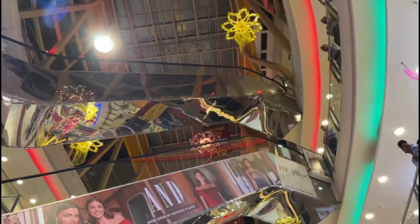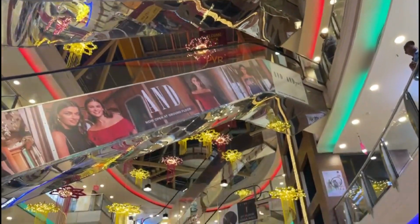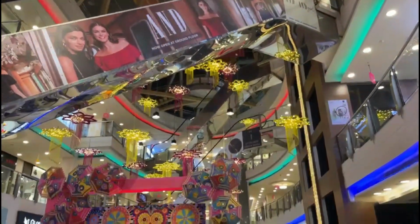The next day, we went to the mall to get mehendi done. And this is the mega mall from where we got our mehendis for Karwa Chauth. And it was really good, actually.